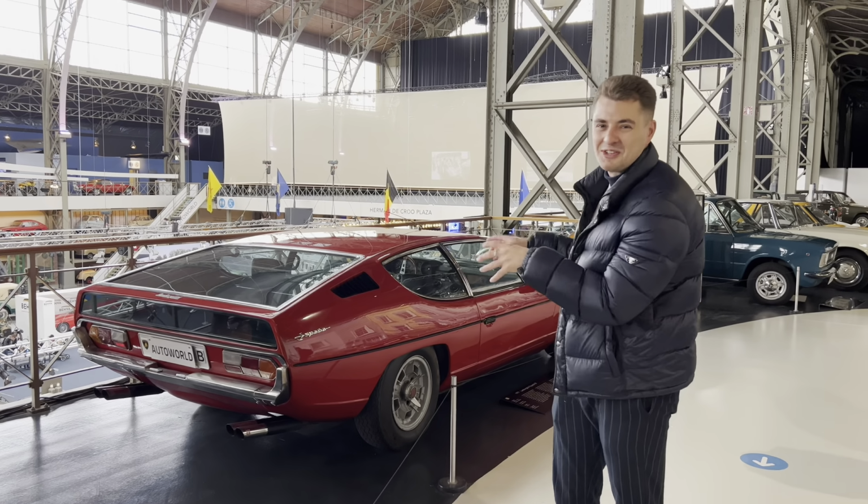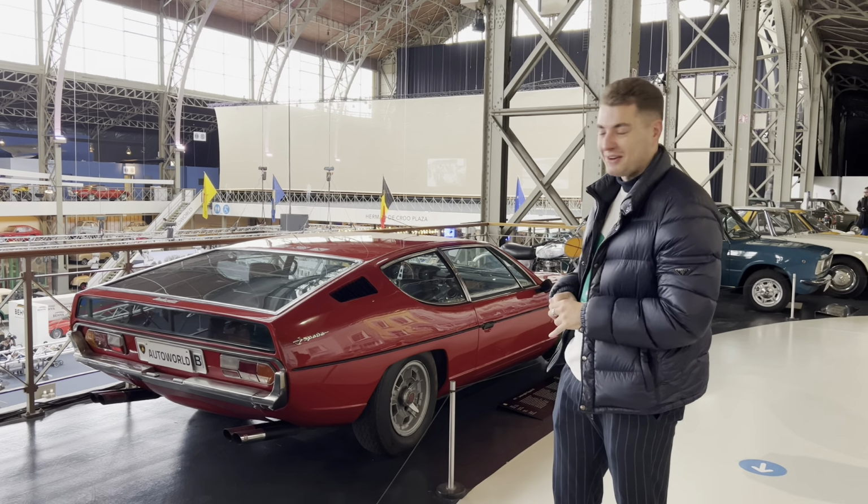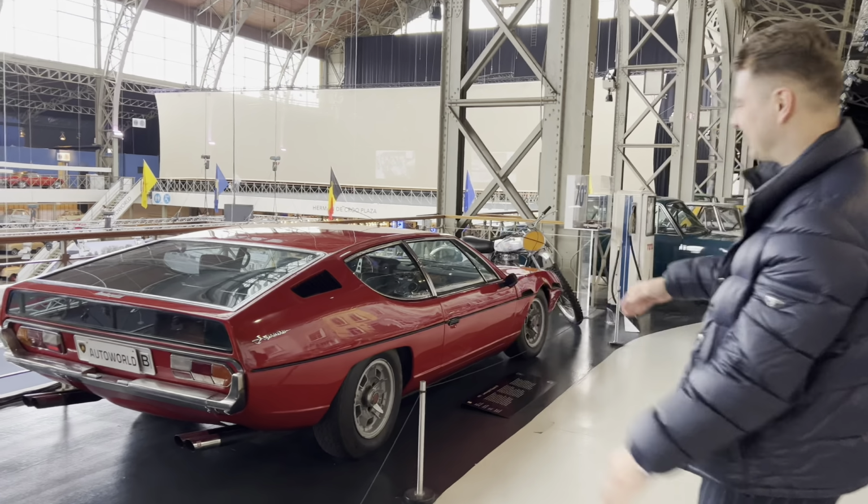Now this is a seriously rare Lamborghini, an Espada S2 from 1971. Look how long that is.